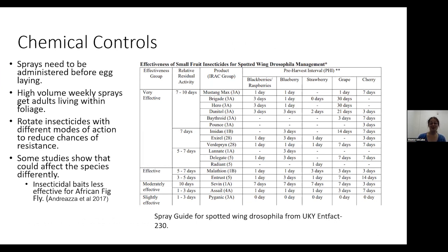It needs to be high volumes of weekly spray so you can actually get the flies that are living within the foliage. Also, it's important when using any insecticide to rotate modes of action, so you reduce the chances of resistance developing in the fly populations. Again, it needs to be looked into further, but some studies show that chemicals could affect each species differently. For example, one of the only studies that has looked at African fig fly and pesticides shows that insecticidal baits are less effective for African fig fly compared to spotted wing Drosophila.